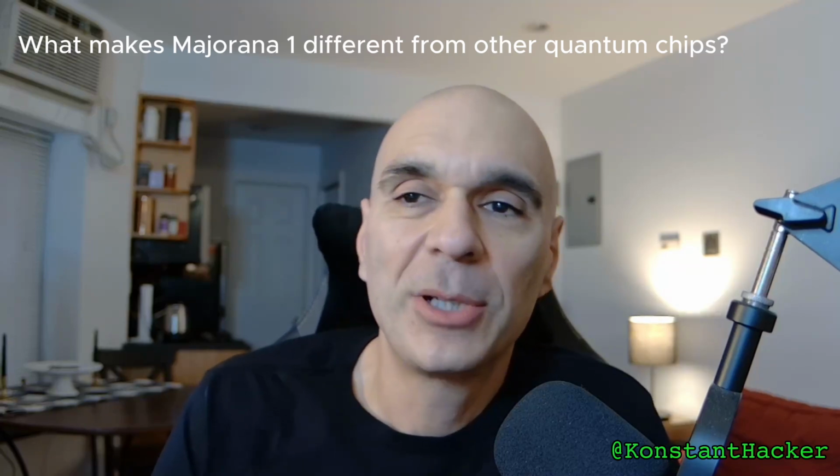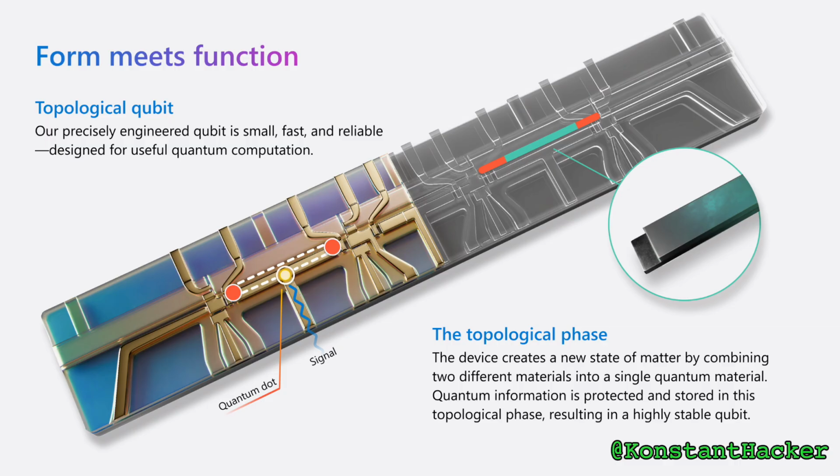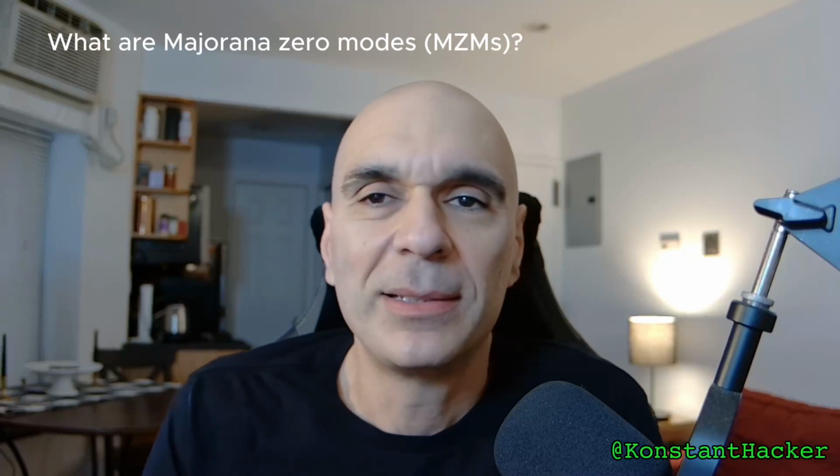Unlike traditional quantum chips that use superconducting or trapped ion qubits, Majorana 1 uses topological qubits based on Majorana zero modes. So these qubits are inherently more stable and resistant to errors due to their topological protection. It potentially reduces the need for extensive error correction compared to other architectures. They're not going to be perfect qubits, but the hope is that they'll be low enough in errors that as we scale, we're not going to have to basically burn thousands of them just to create one logical qubit or error-corrected qubit. What are Majorana zero modes?